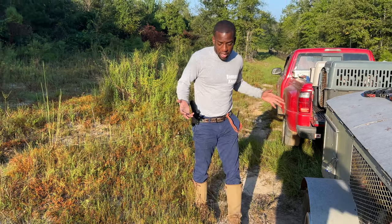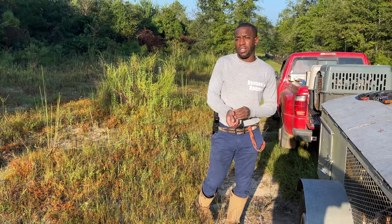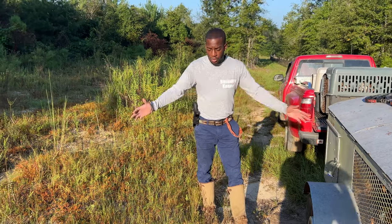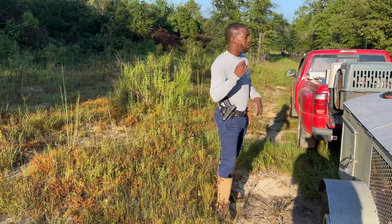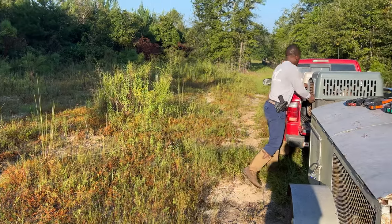Really, you could do this method at nighttime too, if you got an area where you can let the dogs loose on the deer at night. Put you some corn out, know where some deer at, let the dogs get up there on them, and you shock them. So let me see.